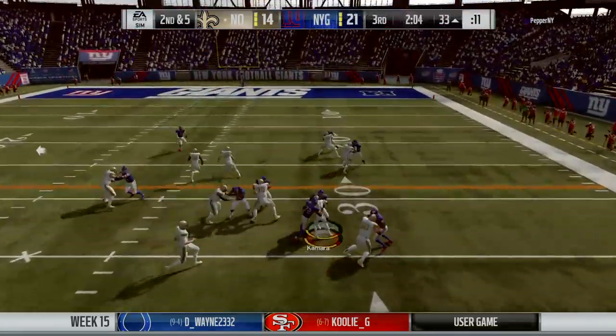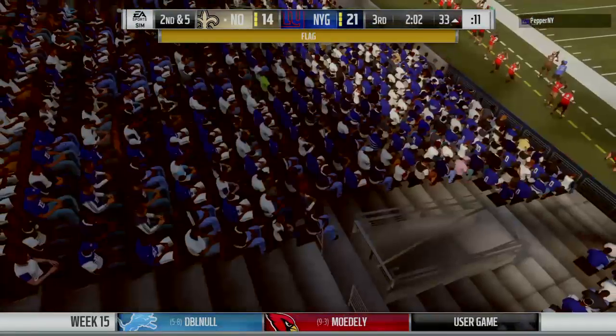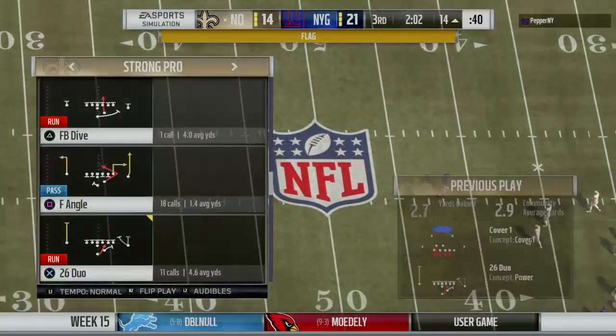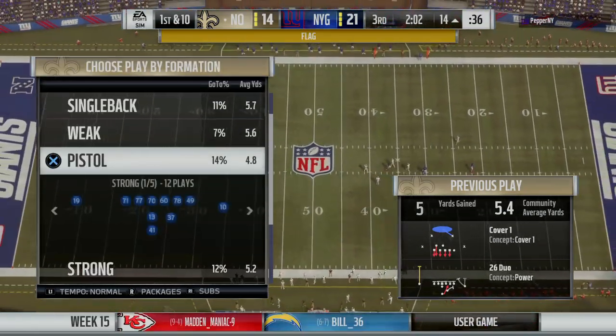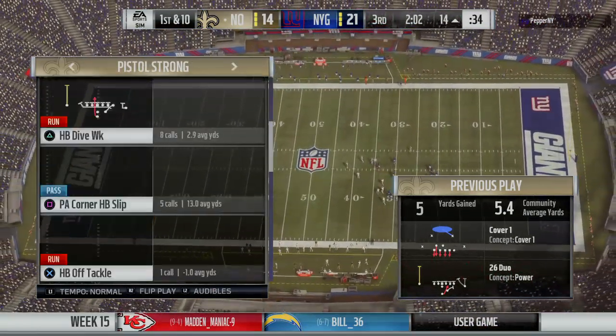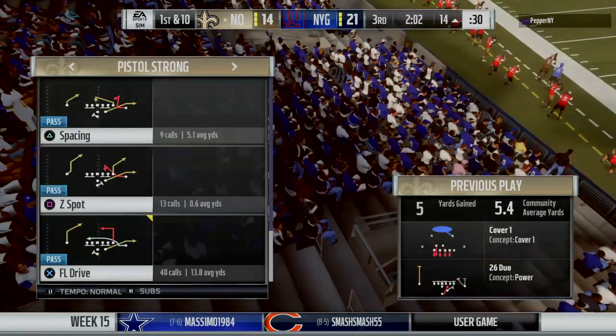Pitch out to Kamara. And oh, he's going to be brought down by the face mask. Here come the flags. This is going to get him a first down. So that flag will cost him 15. And it doesn't matter anymore how you get the face mask. Any part of it is going to be 15 yards.